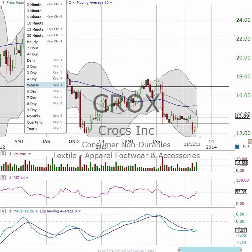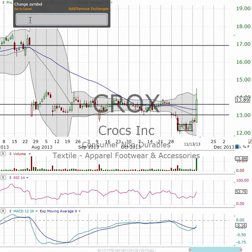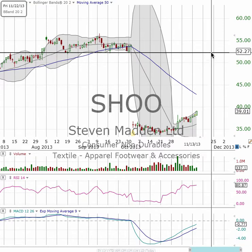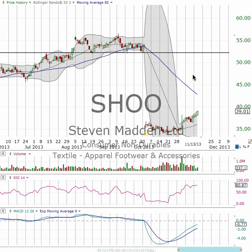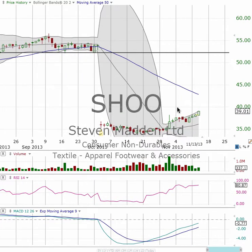All right, let's go back to the daily and take a look at SHOO. Now, this is another one I really like. It's done the same thing, but look, we have a gap up here at 52.27, and we're at 39 right now. This is getting very bullish, but let me pull it down a little bit more.